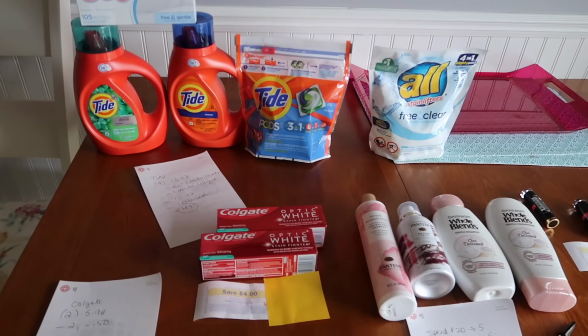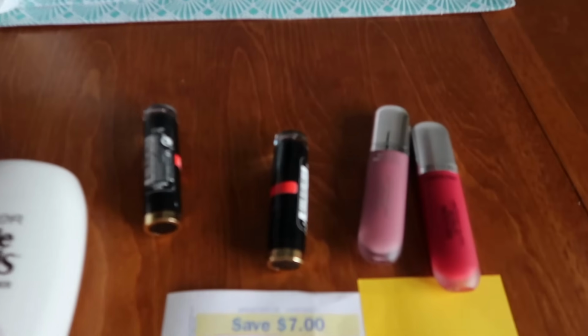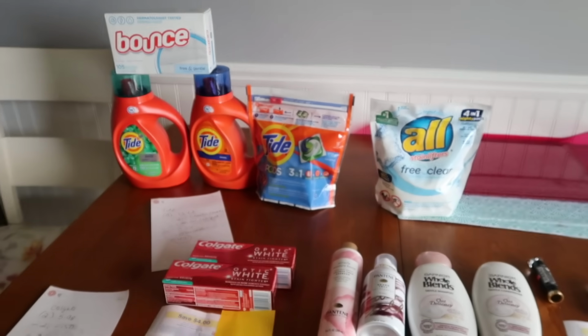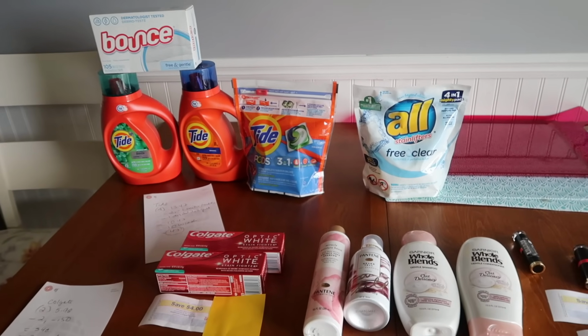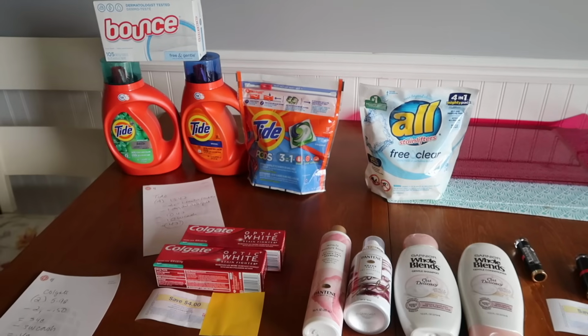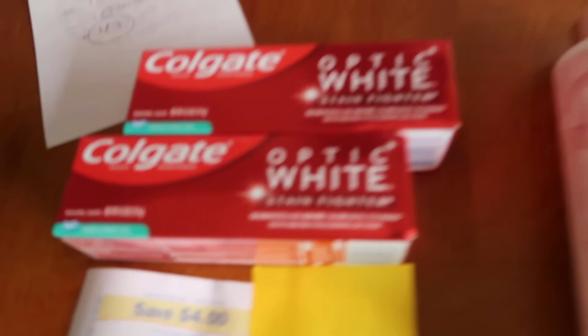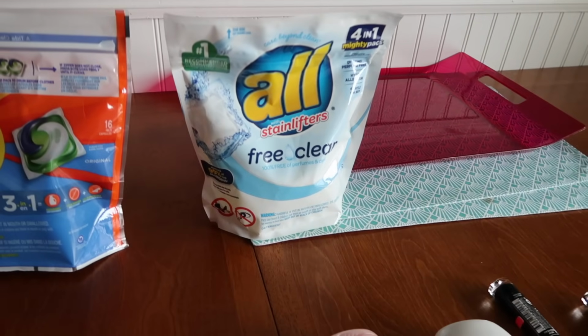Walgreens went really well today, including I got a bunch of clearance lipsticks, and guess what? Our friends are printing, so we're gonna talk about that. Each one was a $3 moneymaker. This also went fabulously. And then of course I had to get some more Tide products because it's a steal of buy 3, get 1 for free. And then we have some digital coupons to go with. We have some money-making toothpaste and then a little cheapie with the all.